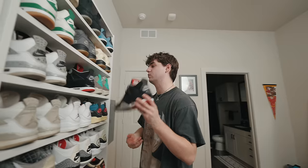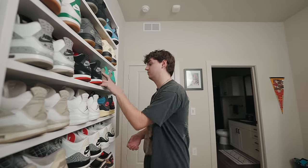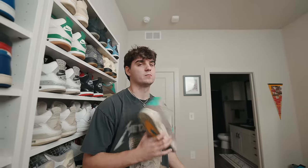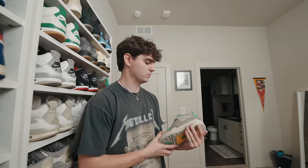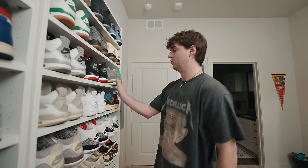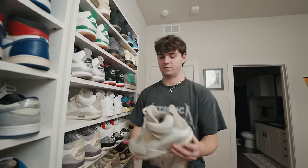Dope ass pair, man. Bred 4s. Classics. Union 4s. Dope ass pair, man. Yeah. SneakerCon pickup. Some light. Yeah. Great pair. Love these. Wear the hell out of them. Always will. Sand 4s.